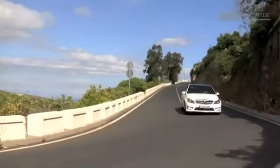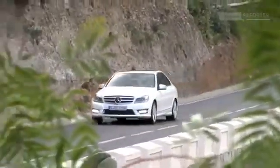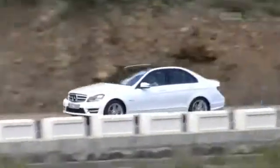The new C-Class has a 7-gear automatic gearbox, which I'm going to test now because I got the shift paddles, and let's see how quickly it shifts the gears. Let's just step on the accelerator. Very quick changes, very quick changes. Smooth. And let's see what the downshifting does. Back to third, smooth. Smooth as silk.